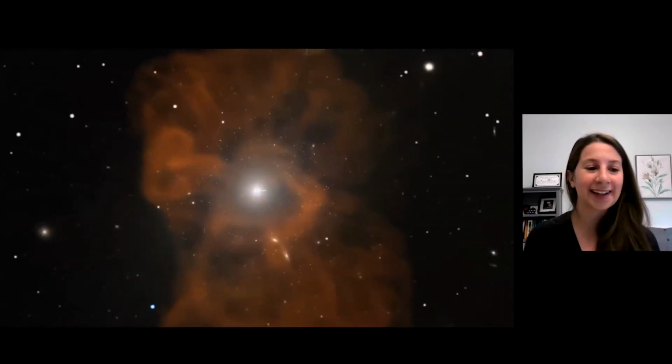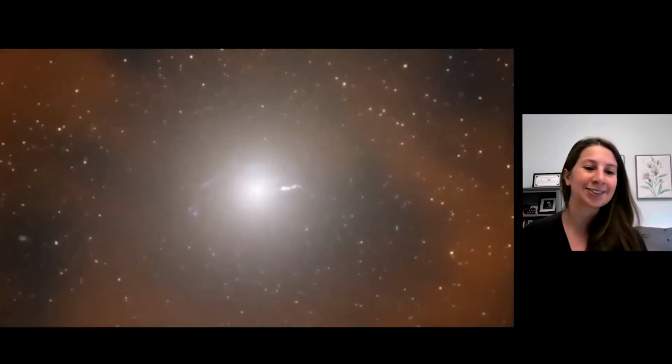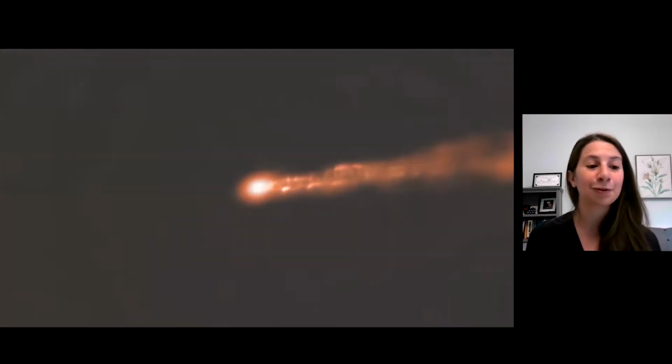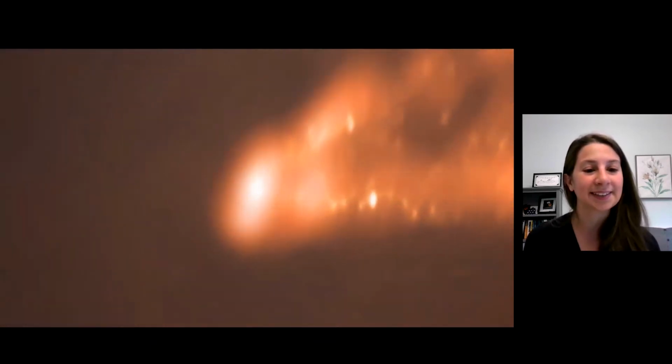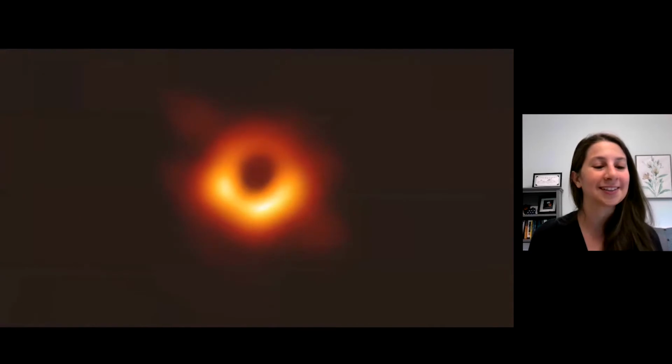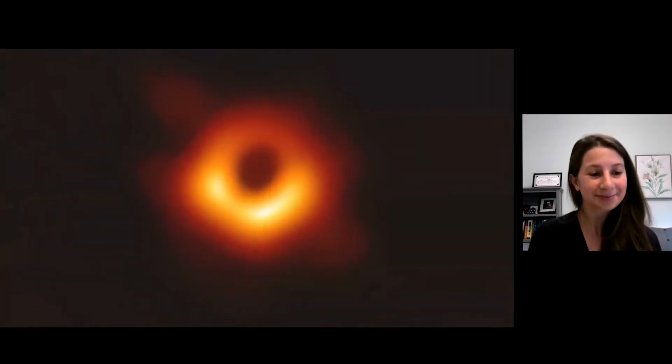Over decades, scientists developed better and better instruments to try to study the supermassive black hole and the jet that was coming out of it. Then in April of 2017, we hooked up this Earth-sized telescope and collected the data necessary to make the first picture of a black hole. And 2 years later, after processing the data, this is the image we saw.